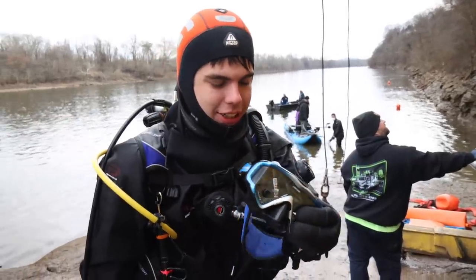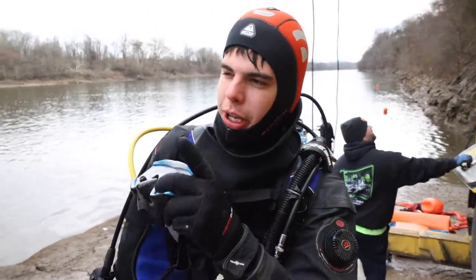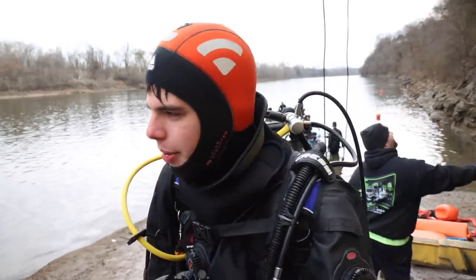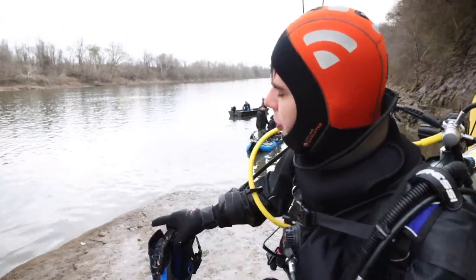I've got the hood, I got the mask. I'm actually gonna be going with Sam and we're gonna be going to some other cars over in the backside of this boat ramp and we're gonna be trying to get those up too. I don't have a mask to bring you guys underwater with me this time, but I'm gonna be rigging up some of those cars. We also got the cars coming up from this boat ramp.